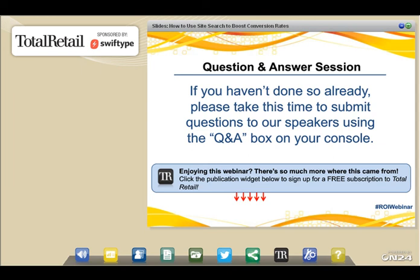The first question is in regards to the positioning of the search box, and I guess, Kevin and Anton, we'll get both of your thoughts on what the best practices are for positioning of the search box, and specifically how that may differ on a mobile site versus a desktop site.